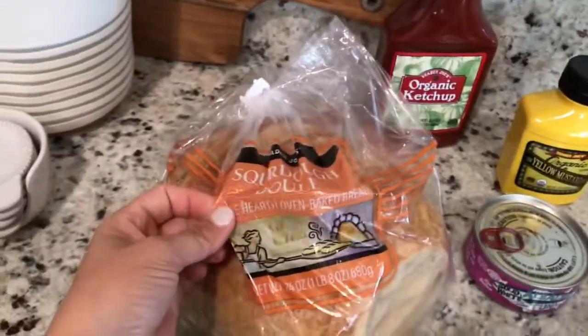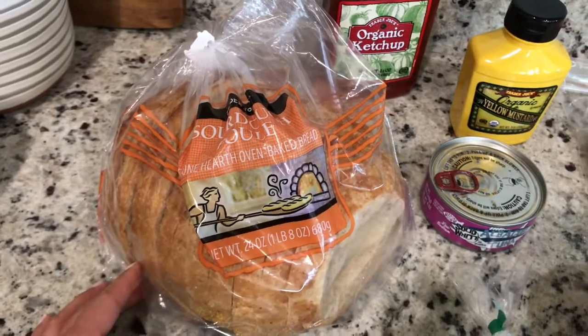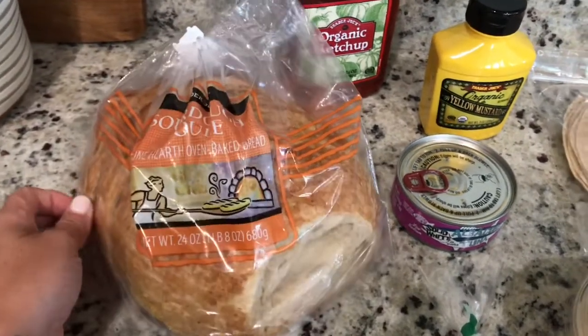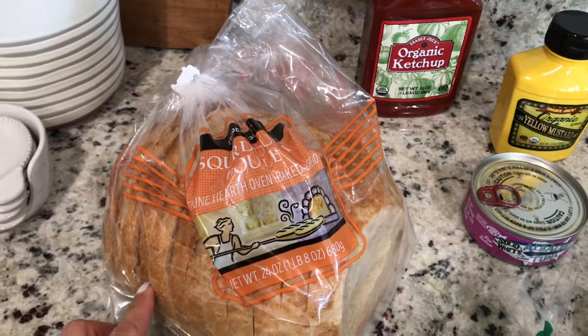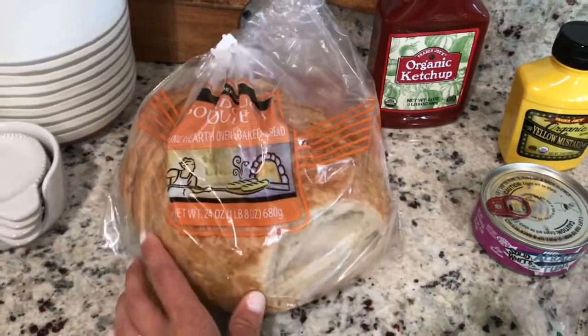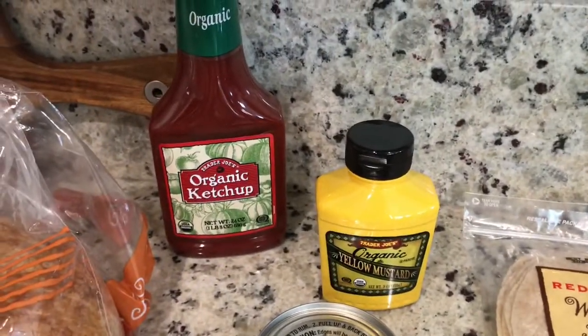I picked up some sourdough bread because I am really craving a BLT, so I'm going to make one of those, and this is the bread that I'm gonna use for it. I think I'm gonna also use this for avocado toast and whatnot. I bought some goat cheese. I have all sorts of stuff that I can put on top, and I figure this is a nice hearty bread for it.